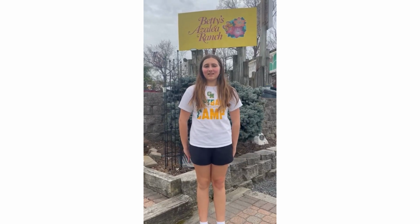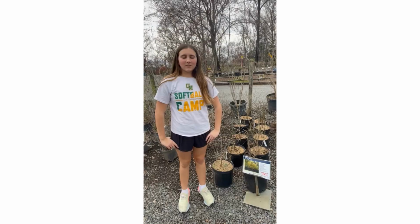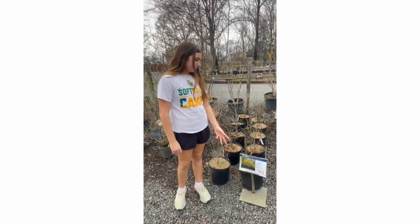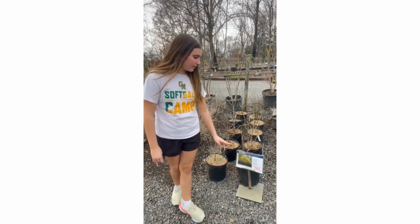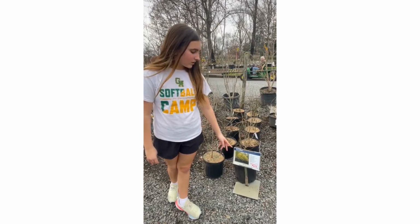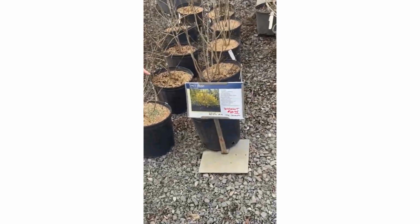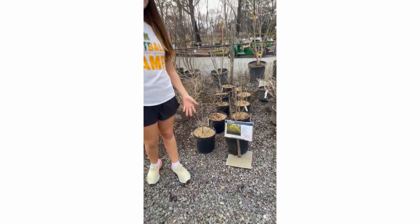I'm here at Betty's Azalea Ranch and we're buying native plants to restore the buffer areas at Piney Branch Creek. One of the native plants we plan on buying is spicewood. It's a shrub, and right now for 3 gallons it costs $49.95 each. And it's also a native plant, so it'll make the area better.